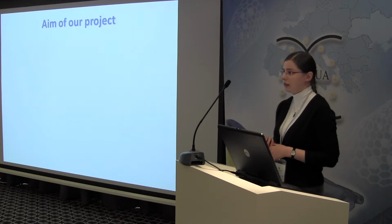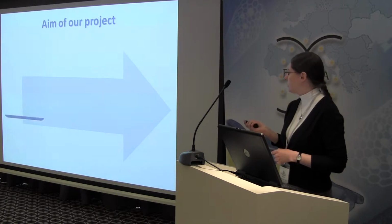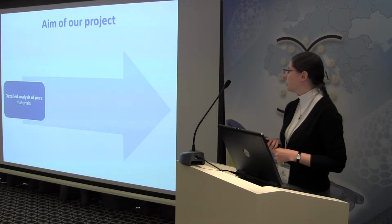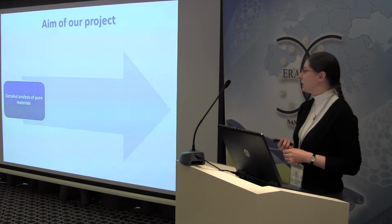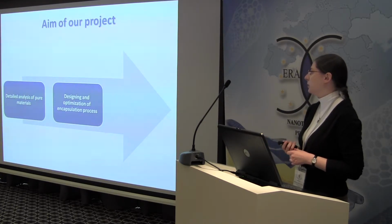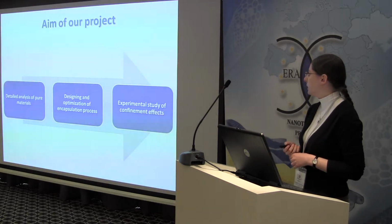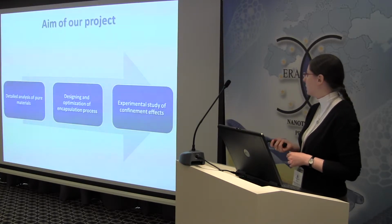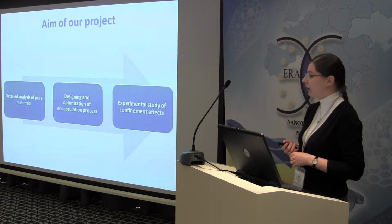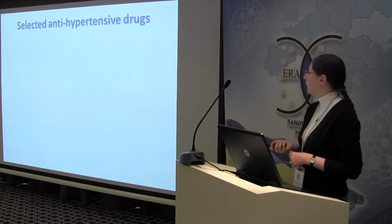Our project is divided into three main steps. In the first one, we would like to perform a detailed analysis of pure materials, so drugs and mesoporous silicas. Then we would like to design and optimize some encapsulation processes, and then characterize in detail the synthesized samples, especially taking into account that some confinement effect may occur in these systems.